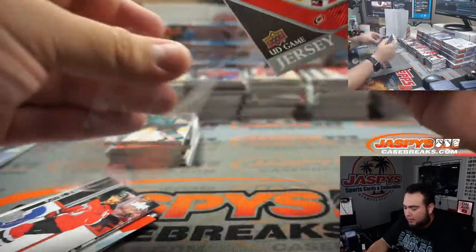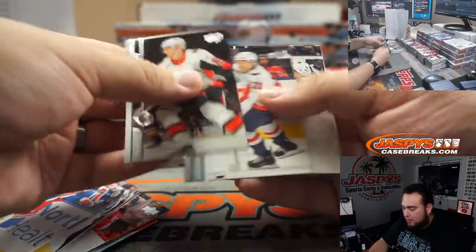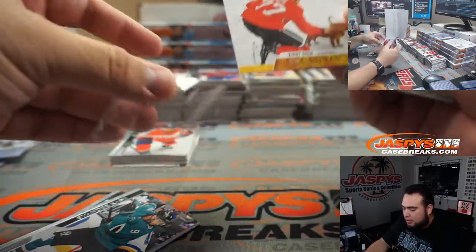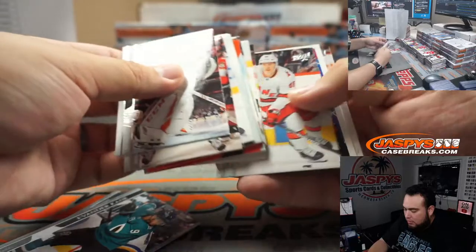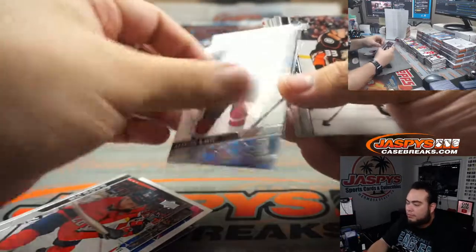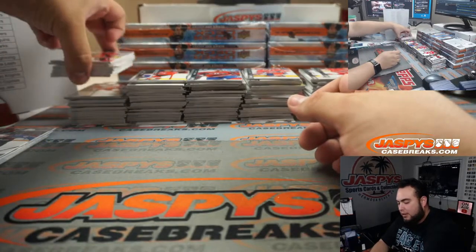Alright, UD game jersey, Teuvo Teravainen. We got Shane Bowers, Young Guns, for the Colorado Avalanche. We got UD canvas here of Kirby Dach, Chicago Blackhawks. Darcy Kemper. And we have Martin. Colorado Avalanche. All right, next box.